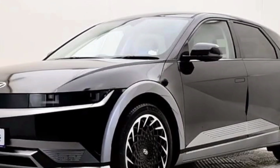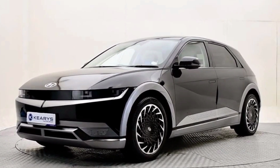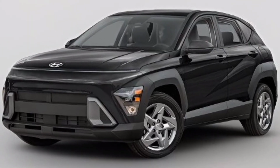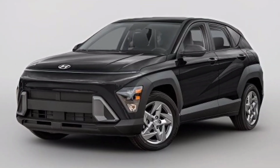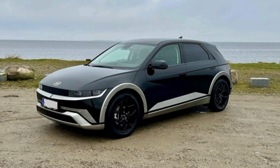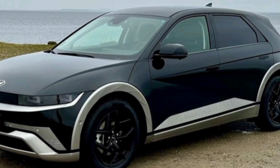So, what's the verdict? The Hyundai Ioniq 5 is more than just a stylish EV. It's spacious, smartly engineered, fast-charging, and packed with tech. It bridges the gap between futuristic design and everyday usability, all while pushing the envelope on what an electric vehicle can be at this price point. Whether you're looking for your first EV or upgrading from an older model, the Ioniq 5 is definitely worth considering.